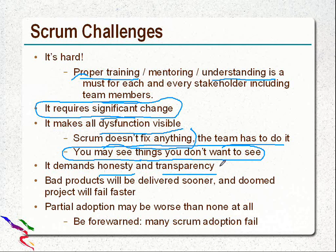And this is another, you can say, a good point also. Bad products will be delivered sooner, so there will be less loss. And a doomed project will fail faster. Again, this is good if you see it that way. Otherwise, in the waterfall model, you will come near the end of the project, you will come to know that it fails and a lot of investment has already been done. So in Scrum, a doomed project will fail faster, so you may save a lot of money out of it. So you can say it's an advantage as well. But it is bad because management thinks that Scrum failed.